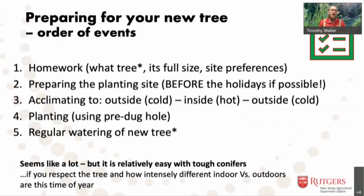So preparing your new tree, this looks like a lot, but really, if you do your homework and figure out what you can grow in that area, what kind of tree you want, and the characteristics that you're really looking to push, you can really be successful if you prepare the planting area prior to the holidays, meaning now-ish. Also understand how alien it is for us to take a plant from cold to hot to cold, meaning that we have to be gentle about that and respect the tree. After the holidays, you would then go out and plant that tree. And then once that tree is established, you treat it like a normal landscape plant. It's really important here to respect this living tree and understand that the holidays are a very short period of time in the grand scheme of the potential of this organism.